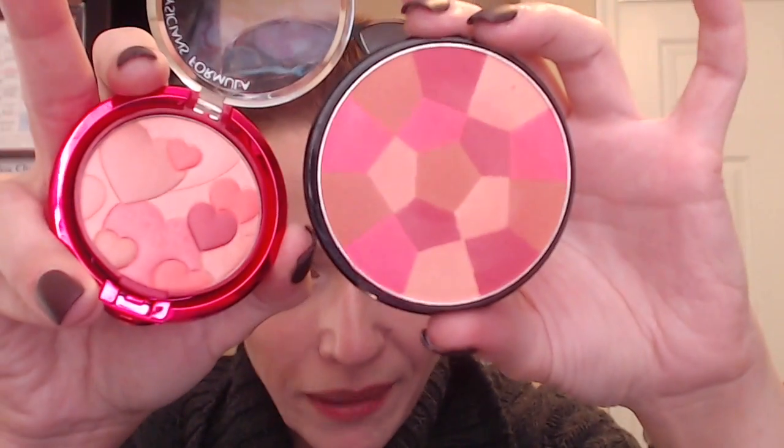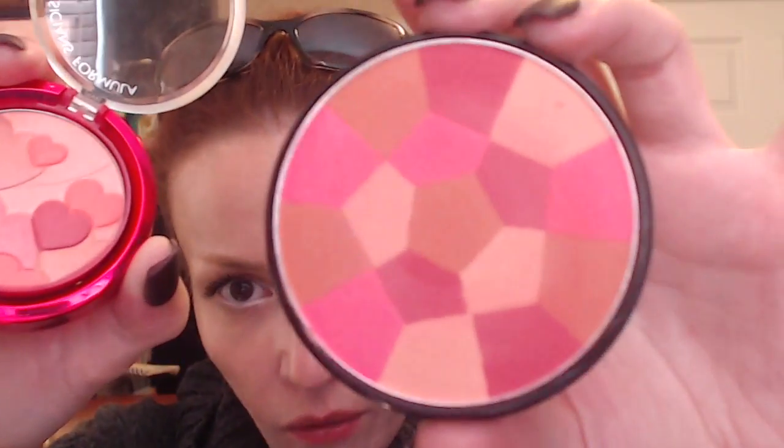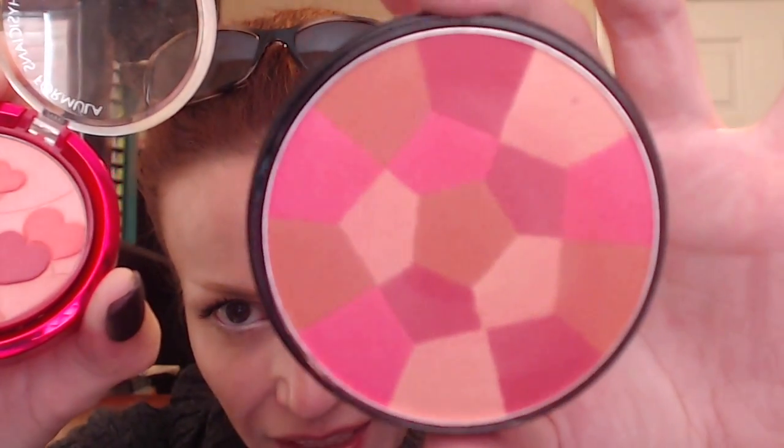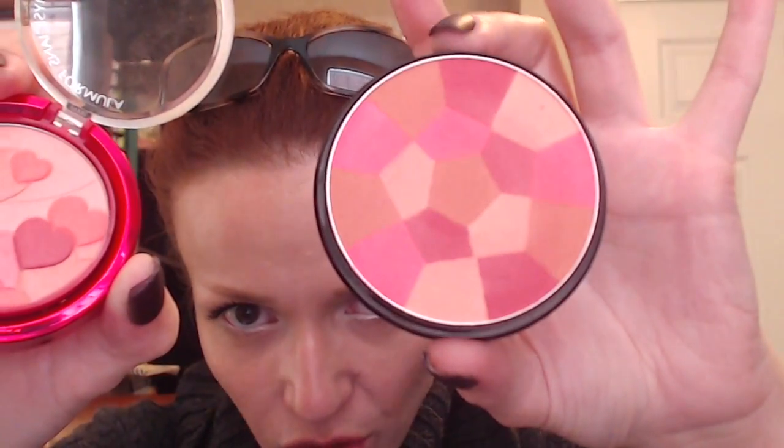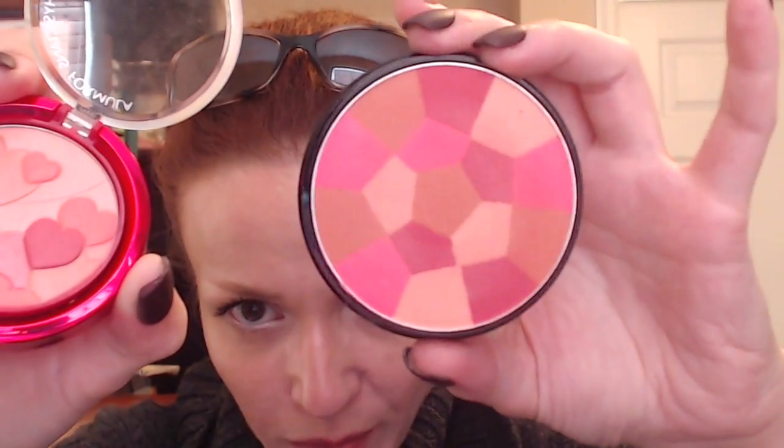Looking at these two side by side, besides the size difference, you're going to notice that this one has a little bit more of a preponderance of slightly darker tones. And also, it does have a slight shimmer to it, which I can see, but it's so slight that to you, it will probably look matte.